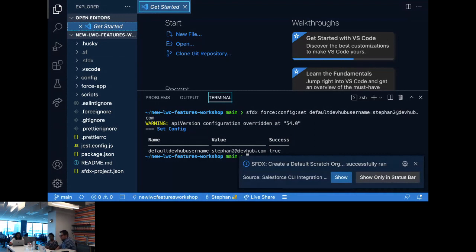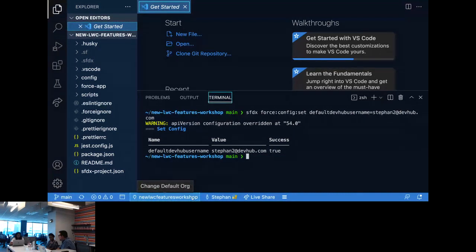You will see here down at the bottom of the screen your currently connected org. So if you're new to using VS Code, you can always see the default org here down in the toolbar at the bottom of VS Code so that you know which environment you're working against.